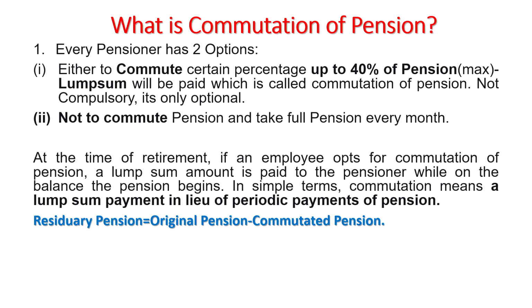Residuary pension means original pension minus commuted pension. That means a certain portion of the pension we can commute. That means we can sell it to the government, so that a certain amount will be given to us in lump sum at the time of retirement.